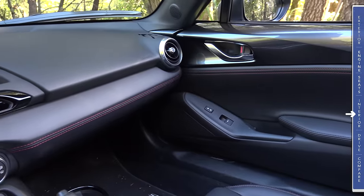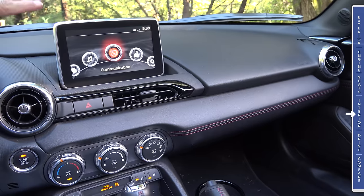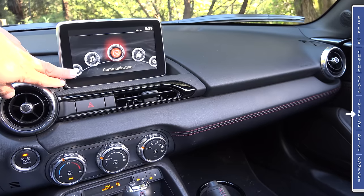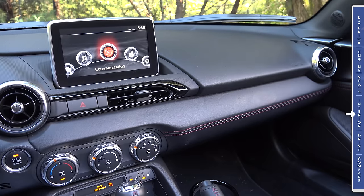Moving from the doors on over to the dashboard, we don't find a glove compartment on the passenger side. That is a weight-saving measure. We do, however, find an infotainment and navigation system integrated into the dashboard. This is the same basic system that we find in a variety of other Mazda models. The system uses a touchscreen that can be operated when you're standing still, or a controller knob in the dashboard that can be used while you're moving.